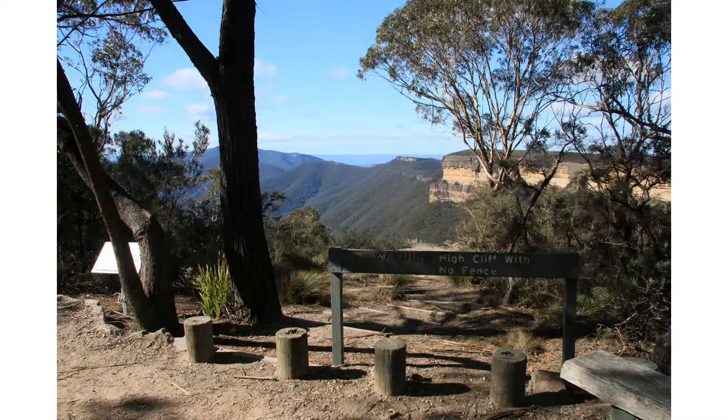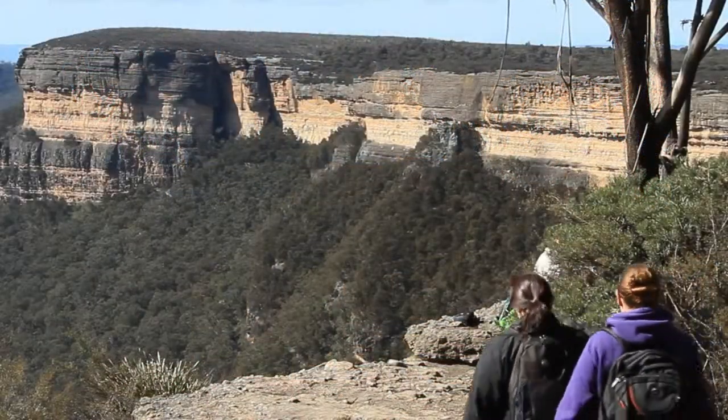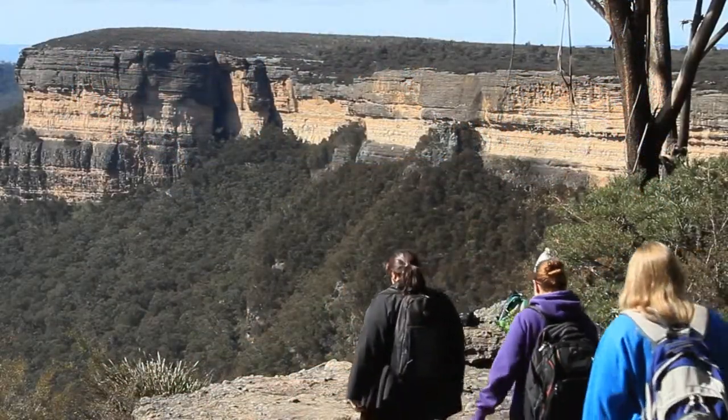You have finally reached the Kanangra Walls. Grab a seat and reflect on the magic that is the Kanangra-Boyd National Park.